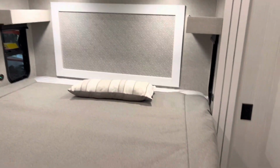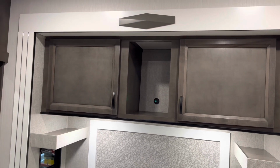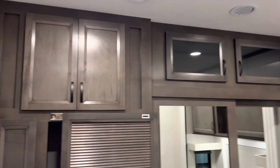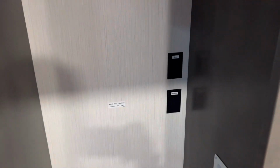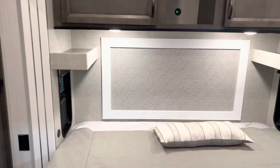And then we have the master bedroom. So we have lots of room here around the bed too as well. And then you have this new area here. It's got a USB charging station there for your phones. And lots of place to store stuff. Big closet here too with mirrors. You also have a spot here for washer and dryer too as well. Lots of places here for shoes and stuff. Nice and deep too as well. They're not shallow.